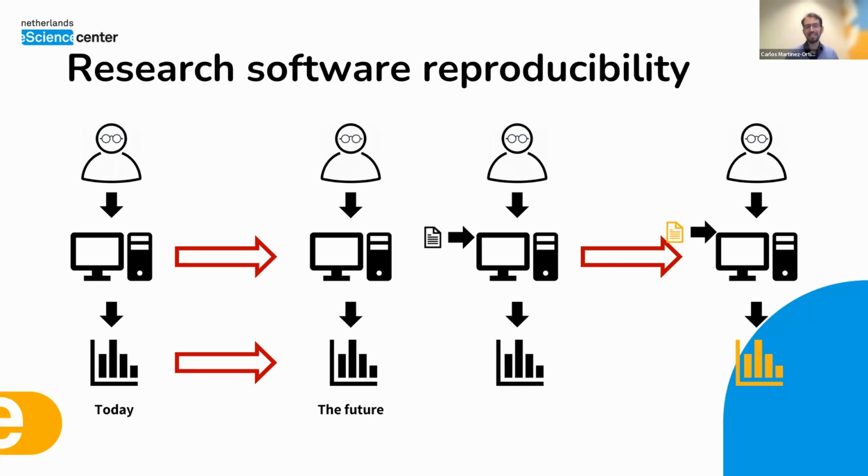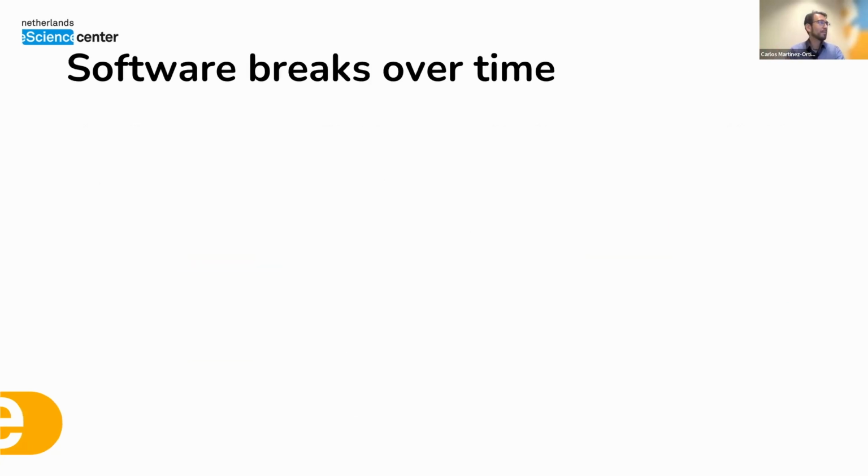So the key part in this puzzle is that with the software that we create, we want others to be able to use it, not only today but also in the future. And the future could be tomorrow or could be in a couple of years, depending on my type of software. But the bad news about this is that software breaks over time.